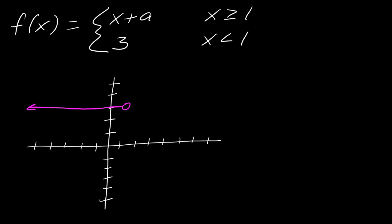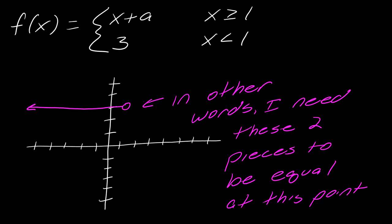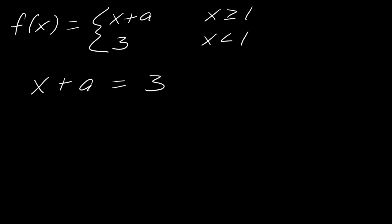So thinking about this then, I need to ensure that I get the overlap at this point, because remember, we're trying to make this into a continuous function. So I basically need to make sure that my function starts right here. So in other words, I need the 2 pieces of this piecewise function to literally be equal at this point. Okay? So I need these 2 pieces to be equal. So I'm going to set them equal to one another.